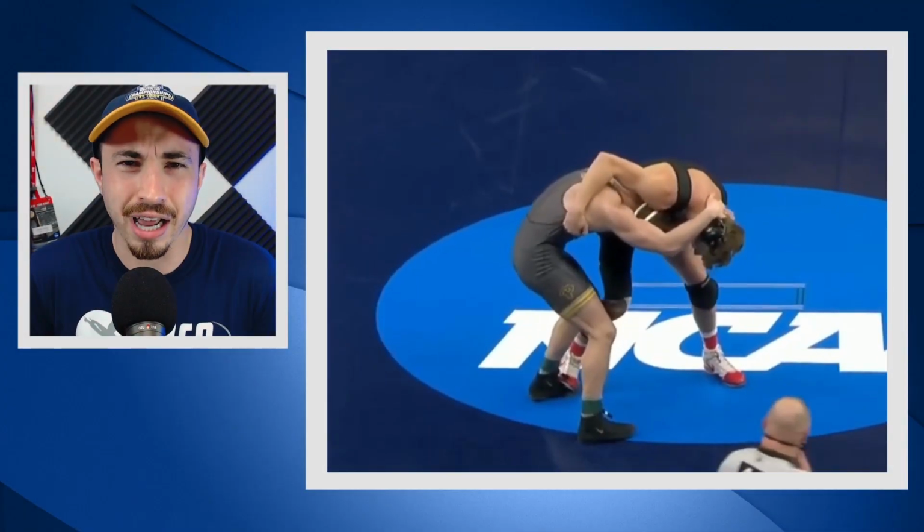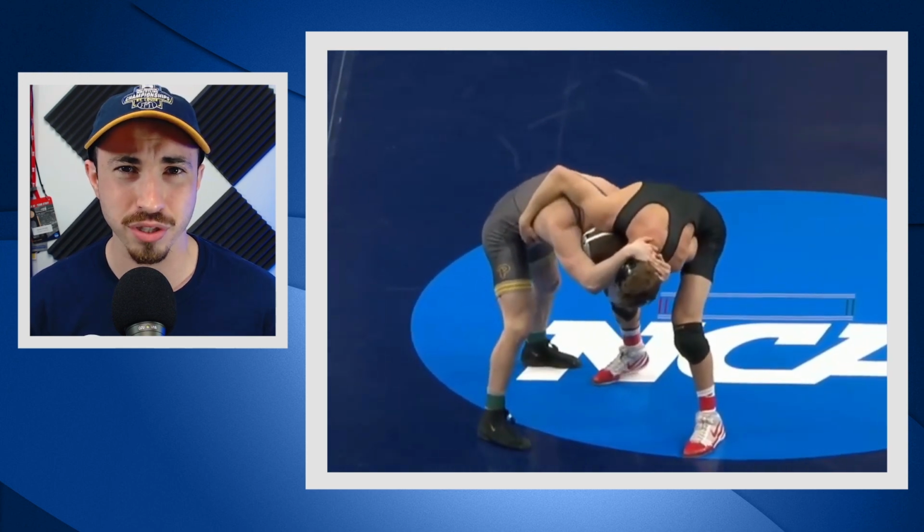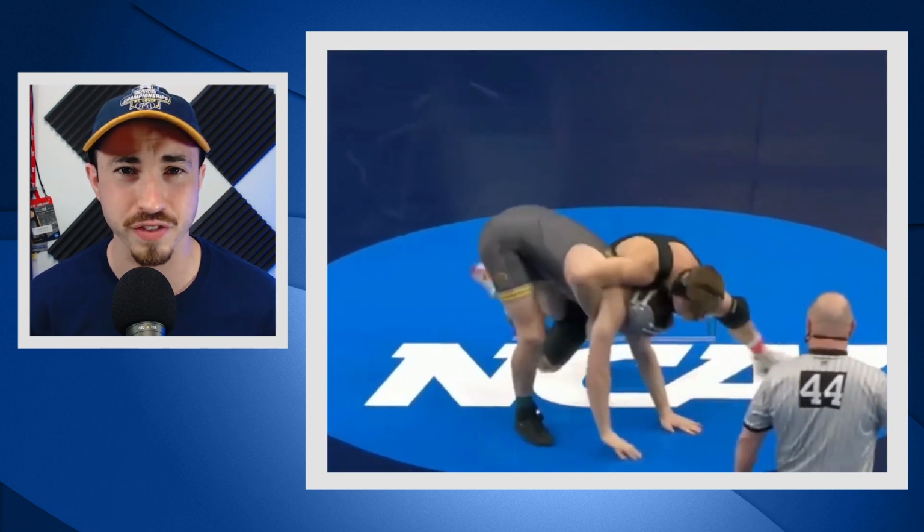But the weird thing here is Jake Wentzel just kept going upper body with Shane Griffith. He kept going upper body, and I don't understand why he kept doing that because he's got a huge upper body, but he wasn't going to throw Griffith. I just didn't expect it. Maybe he was going Vincenzo Joseph style or something like that.